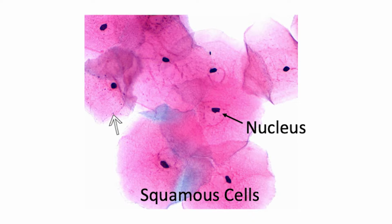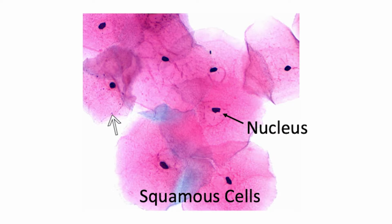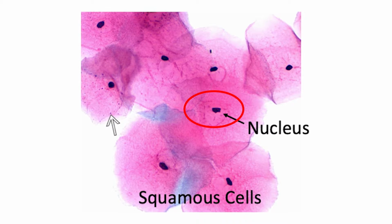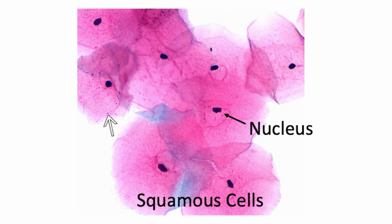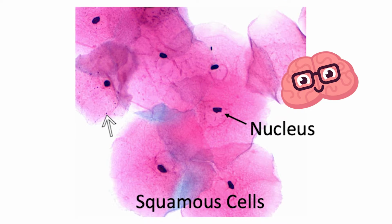Here's what normal cells from the cervix look like. They're kind of like pink squares with a purple dot in the middle. That purple dot in the middle is called the nucleus, and it's what I like to call the brain of the cell because that's where all the DNA is.